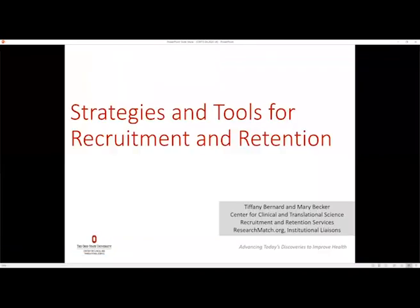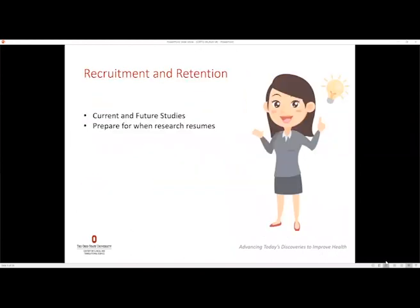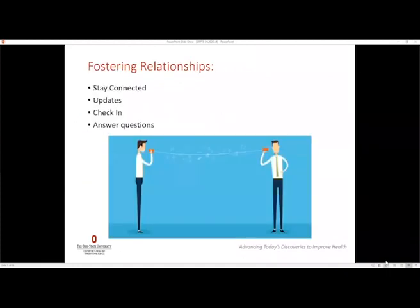We want to keep participants updated of the current study status. For example, if your study is on hold indefinitely, and say it will resume in August, you'll want to check in and see how they're doing. So keeping in touch with regards to personal milestones of your participants with thank you notes.